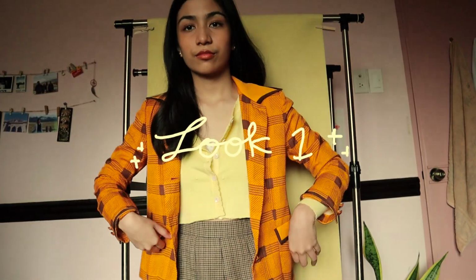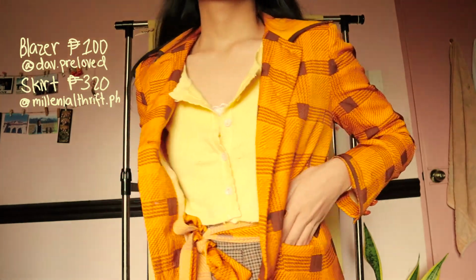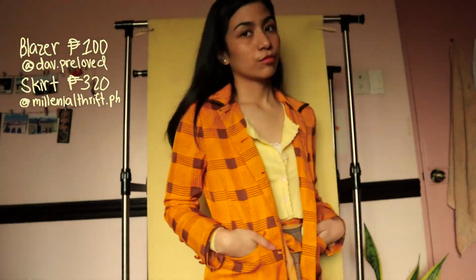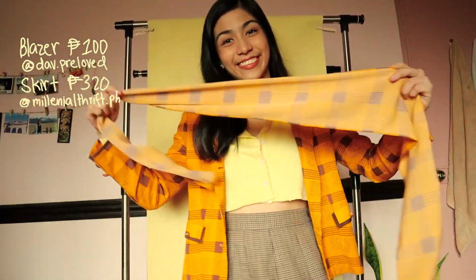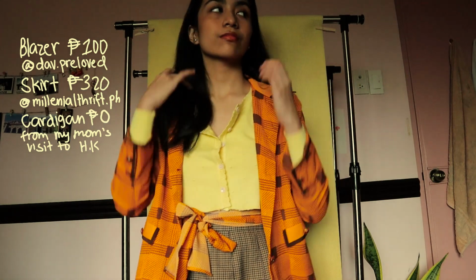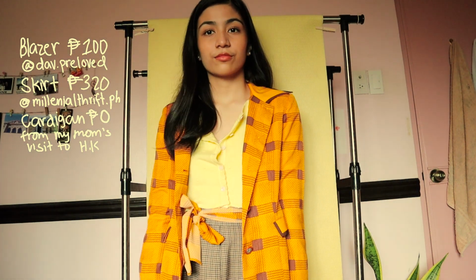Let's kick things off with the most iconic look of Clueless, the yellow plaid blazer set. I don't have a yellow plaid blazer and a skirt, so I used what I had, which is this neutral toned skirt, and I tied everything together with a matching headscarf. In the innerwear, I wore this pastel yellow cardigan, which I cropped. I kept things minimal with the pearl earrings just because of how loud everything else was.